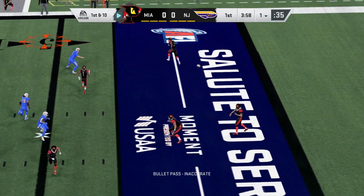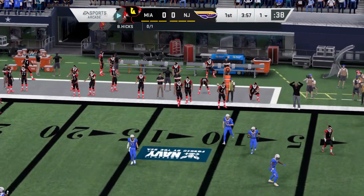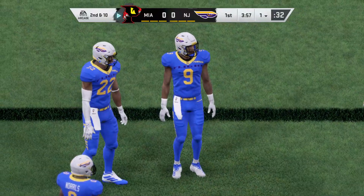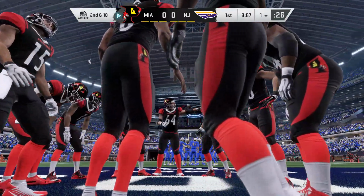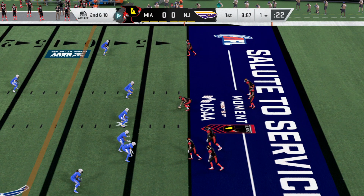On 1st and 10, Hicks, and his first pass here is going to fall incomplete. Looked like he had a couple of different options as far as who to throw to on that play. And who am I to say this, but I'm not sure he made the right decision. Well, the window of opportunity is always going to be small in the NFL. That's why those quarterbacks who make quick decisions and have quick releases have the most success in this league.